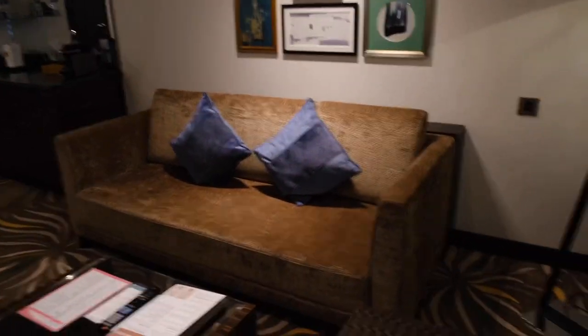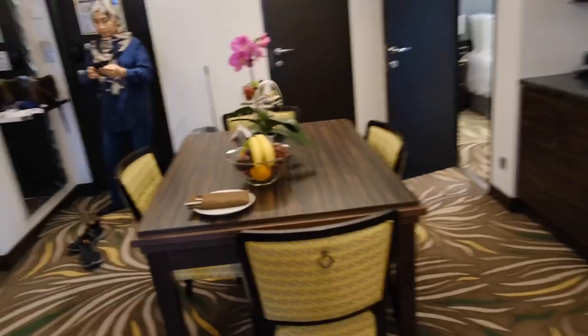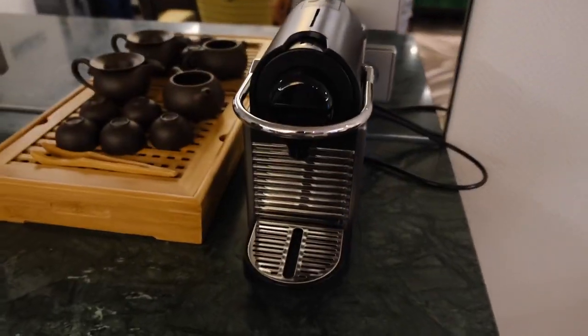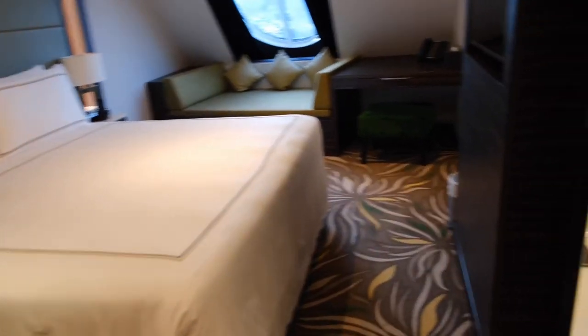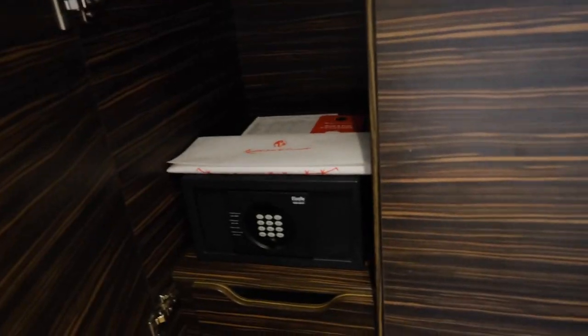And back here, we have a couch, dining area, a coffee station with my Nespresso machine all ready to go. Some snacks, and then this brings you to the room. So this room has a king with cupboards.